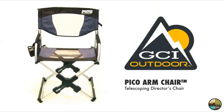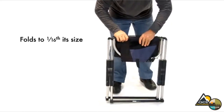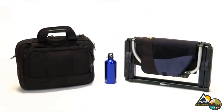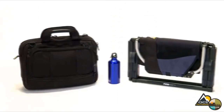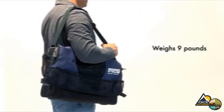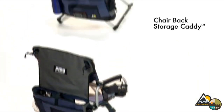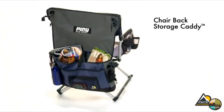GCI Outdoor, the word Pico means small. With its patented telescoping frame, the Pico armchair folds down to 1/16 its size, the size of a laptop case. Easy to transport, the Pico armchair weighs just 9 pounds and features a unique carry bag. The carry bag doubles as a chairback storage caddy for media, a sweater, a beverage, and more.